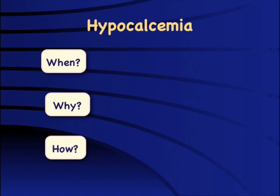So now when we know about when and why, the question that comes to us is how to approach a child with hypocalcemia.